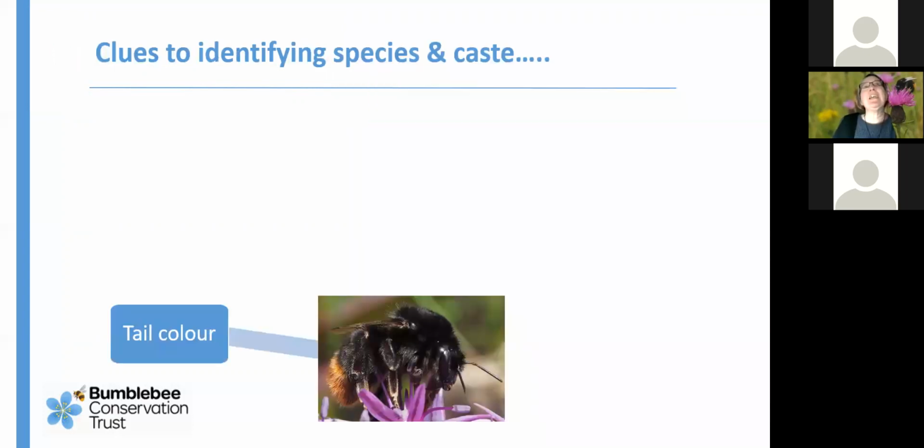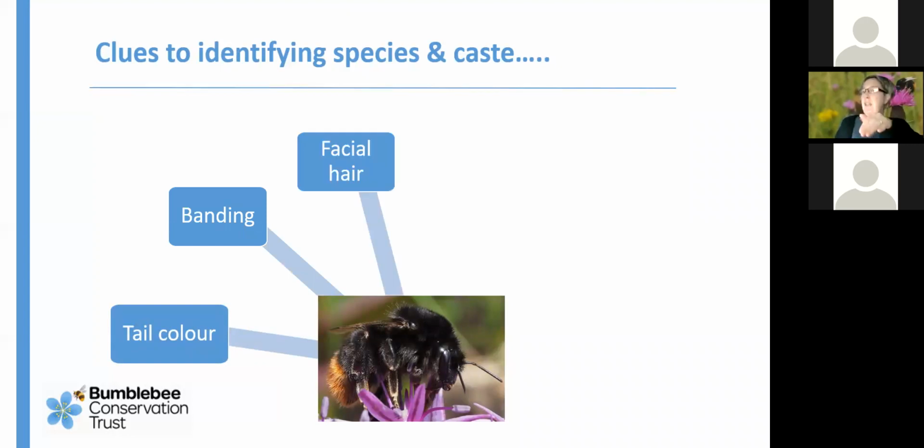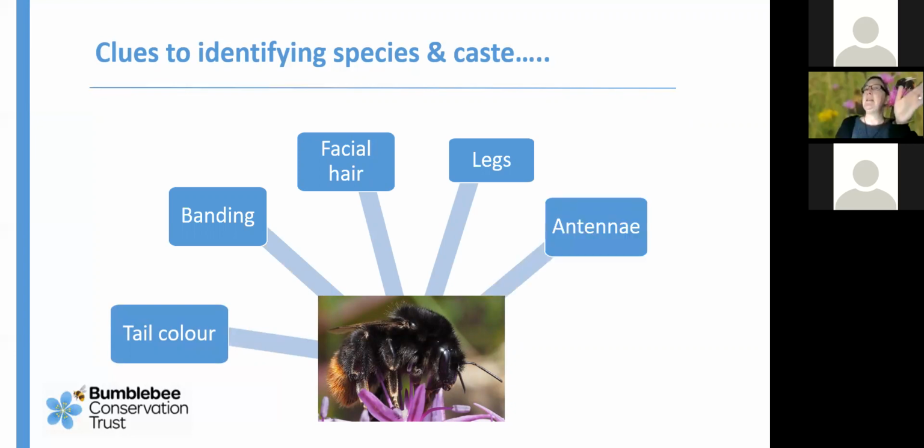Right, so just to summarise, when we are identifying species and caste, i.e. queen, worker, male, there is a suite of clues which I've gone over very briefly. Tail colour and banding we're going to do next. Facial hair, is it yellow? Legs, male or female, pollen baskets, no pollen baskets. Antennae, long or shorter.